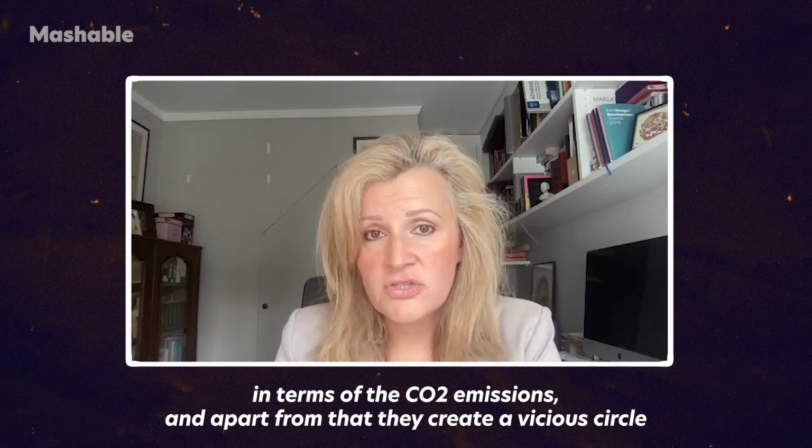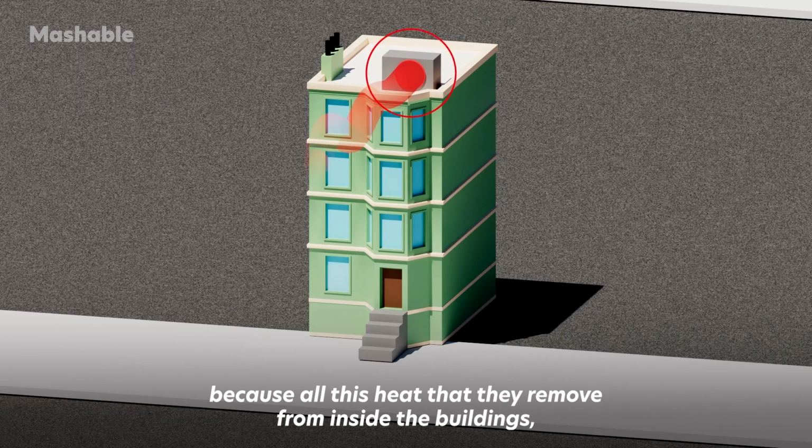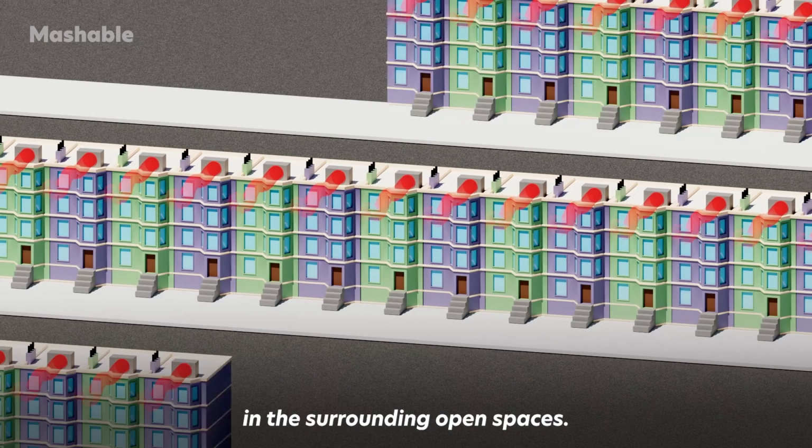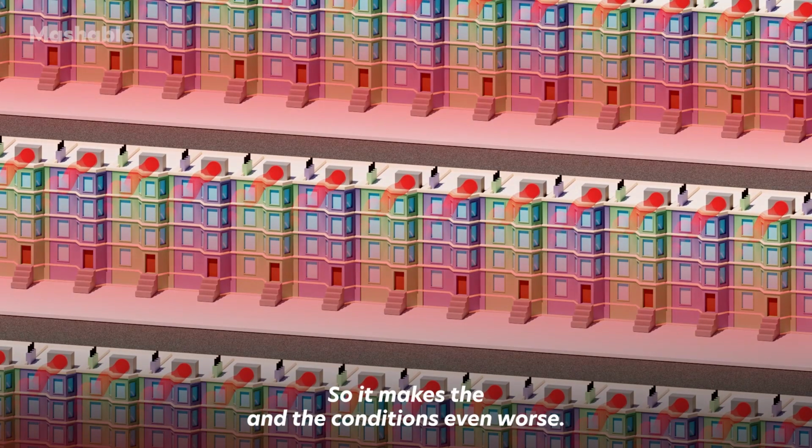they create a vicious circle, because all this heat that they remove from inside the buildings, they dump it outside in the urban environment, in the surrounding open spaces. So it makes the conditions even worse.